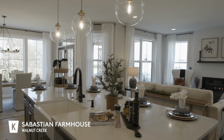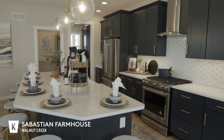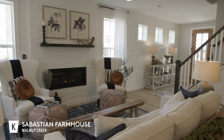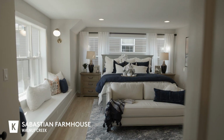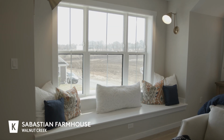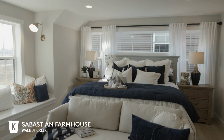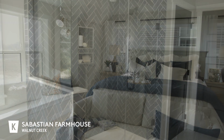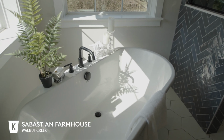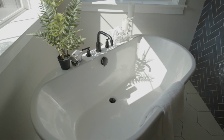This open floor plan highlights a classic kitchen with its magnificent island, large breakfast and dining room space, and beautiful family room. The large owner's retreat in the Sebastian farmhouse is located on the 2nd floor. It offers an abundance of natural light, featuring a large window seat. The Serenity bath features a large walk-in shower, beautiful standing tub, and 2 double sinks.